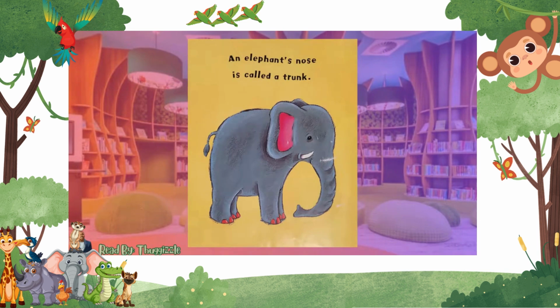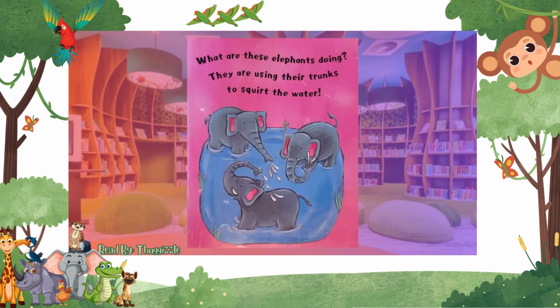An elephant's nose is called a trunk. What are these elephants doing? They're using their trunks to squirt the water.